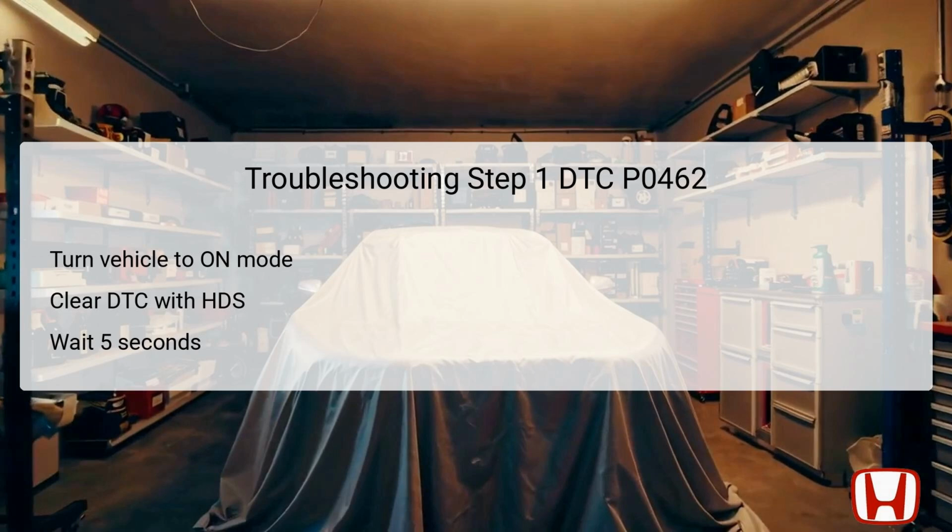Following this, it is essential to wait for approximately 5 seconds to ensure that the system has reset any temporary faults. After this waiting period, check for any pending or confirmed DTCs again using the HDS. If DTC P0462 is still indicated, it confirms the presence of a persistent issue that requires further investigation.